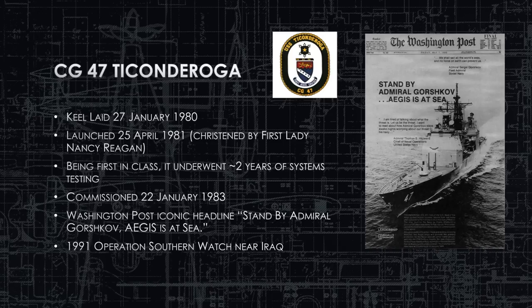The Washington Post, I remember this headline that came out, because talk about a shot heard around the world. It says, "Stand by Admiral Gorshkov, Aegis is at sea." Admiral Gorshkov, referring to the top admiral of Russia's fleet.